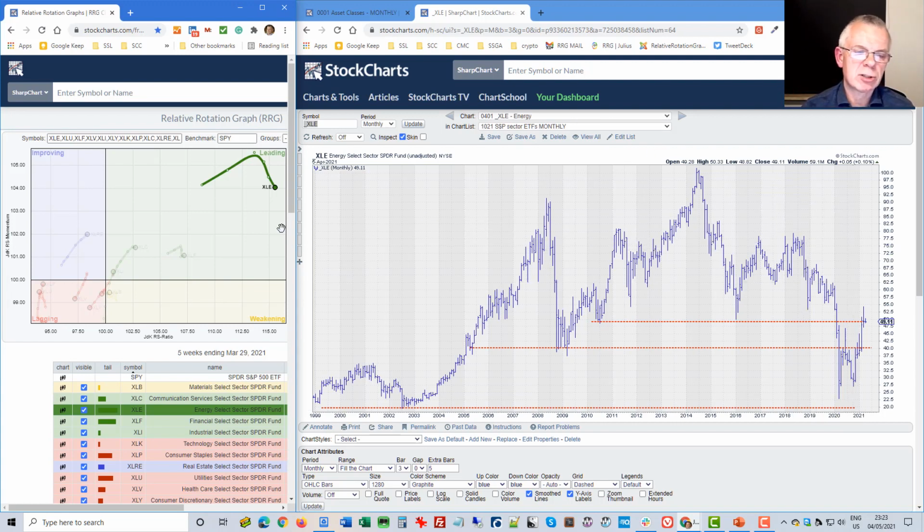The RRG suggests that we need a little bit of a breather here in terms of relative strength going forward, which sort of coincides and matches with the picture that we see on the price chart here.